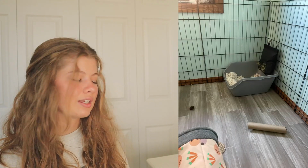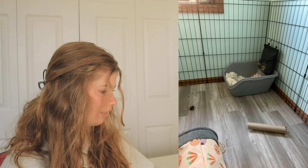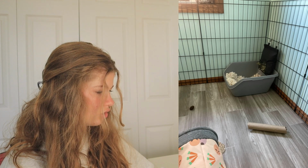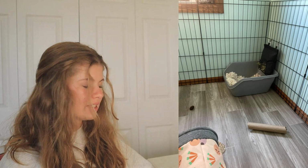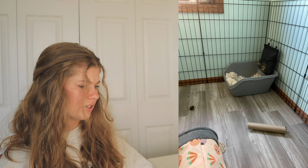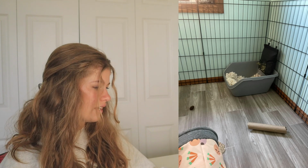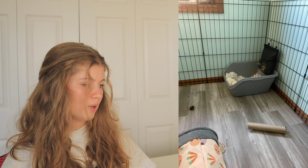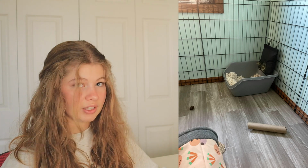Alright, so now we're looking at the litter box here. I like how tall it is. I will say it looks a little bit small. I'm not sure exactly how big it is, but it's fine, though you definitely could get a bigger one, and you definitely have room for a bigger one if you wanted to look into that. And the hay bag does look really small, so I would definitely get a bigger hay feeder because he's probably going to go through that really fast.